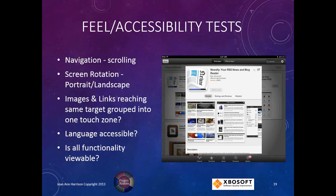And does it fill out the screen based on going from portrait to landscape? As well as images and links reaching the same target grouped into one touch zone. So do those images appear as you would expect?